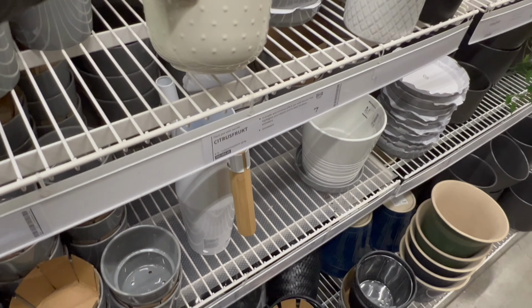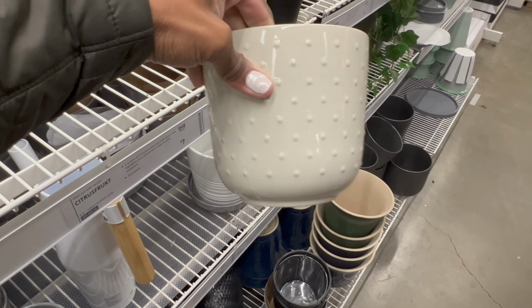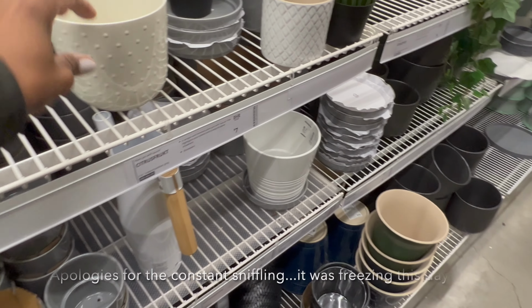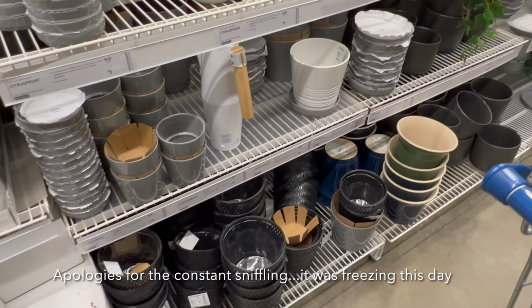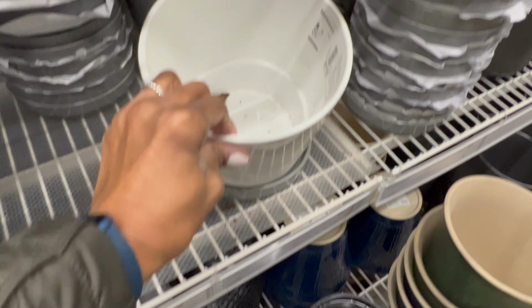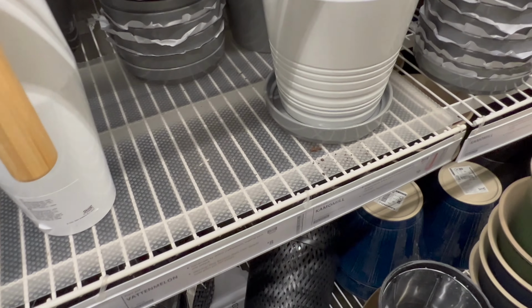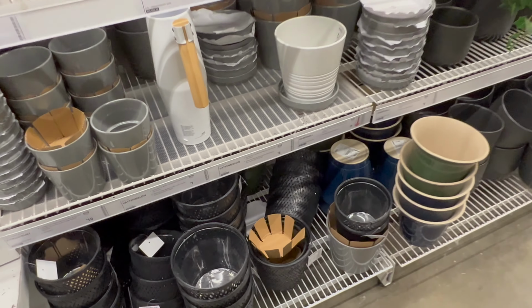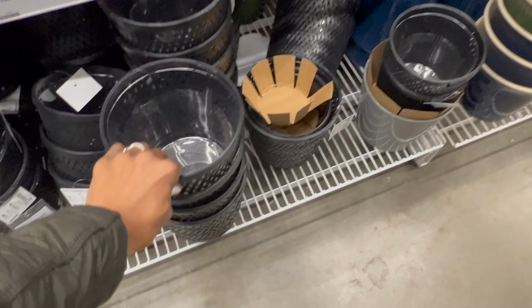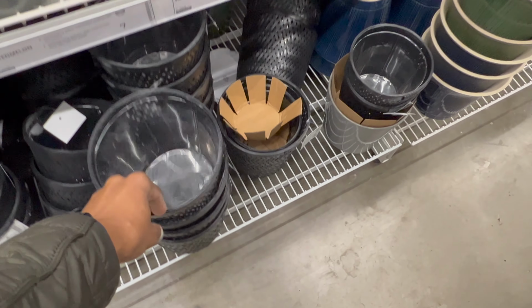It's always hard to tell the price of some of these things because they're not always placed in the right area. I feel like this one is a classic IKEA pot. It has dirt in it. These are cute. These are like a basket weave material. Really cute.